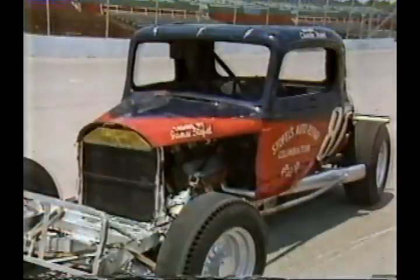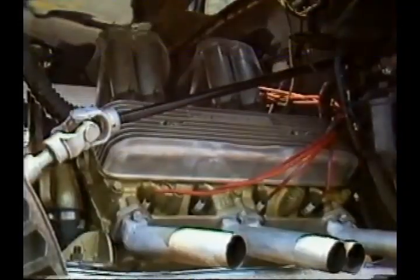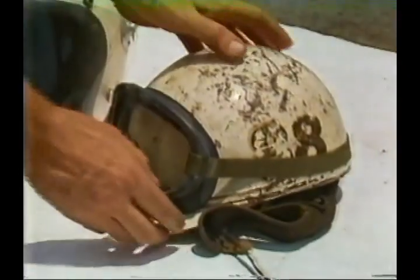Stock car fans have seen many types of cars race at Nashville Motor Speedway, but when was the last time you saw something like this? It's a 1933 Chevy Coupe with a 62 Oldsmobile engine. It belongs to Charles Stoffel of Columbia, and this is the type helmet that they used to wear. Look at that. The helmet belongs to Malcolm Brady, remember him?